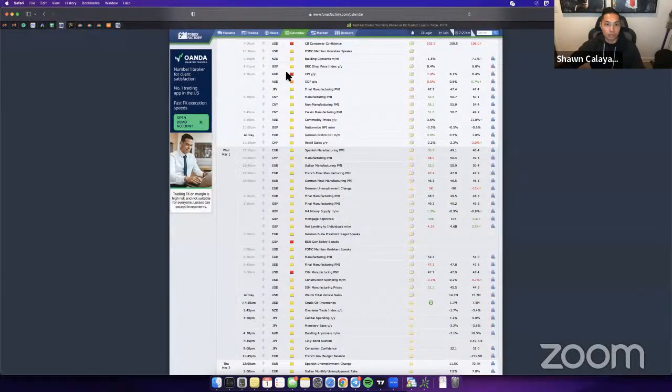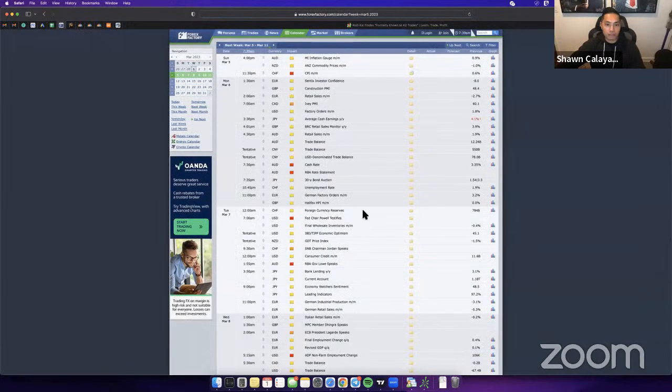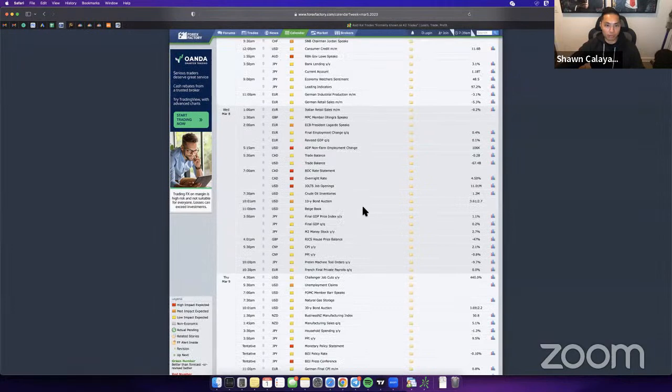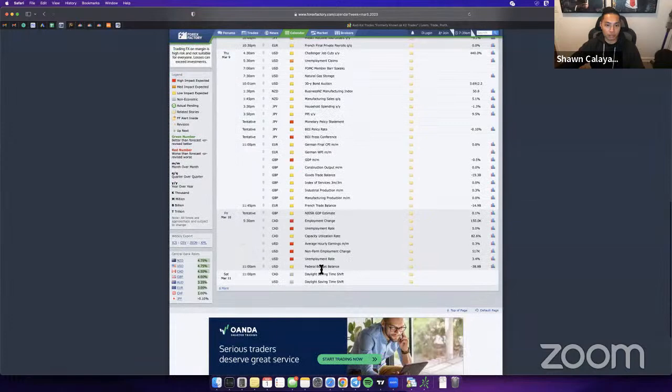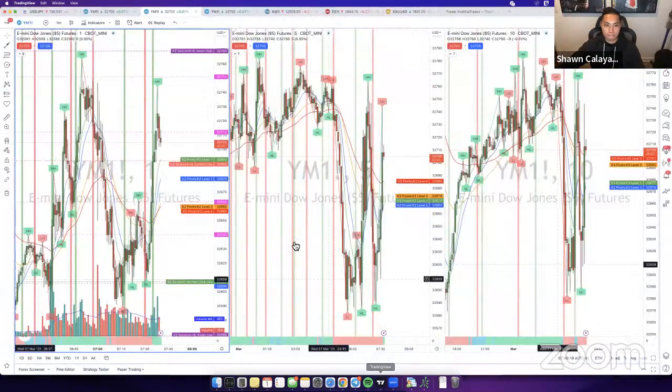If you guys are not familiar with NFP, it's usually the most volatility of the month. It's either going to be super volatile or it's going to be super dead. My guess is that it's going to be super volatile because we do have a lot of other events going on this week as well. Trade balance, yeah, NFP is going to be on March 10th next week. So, we'll see.